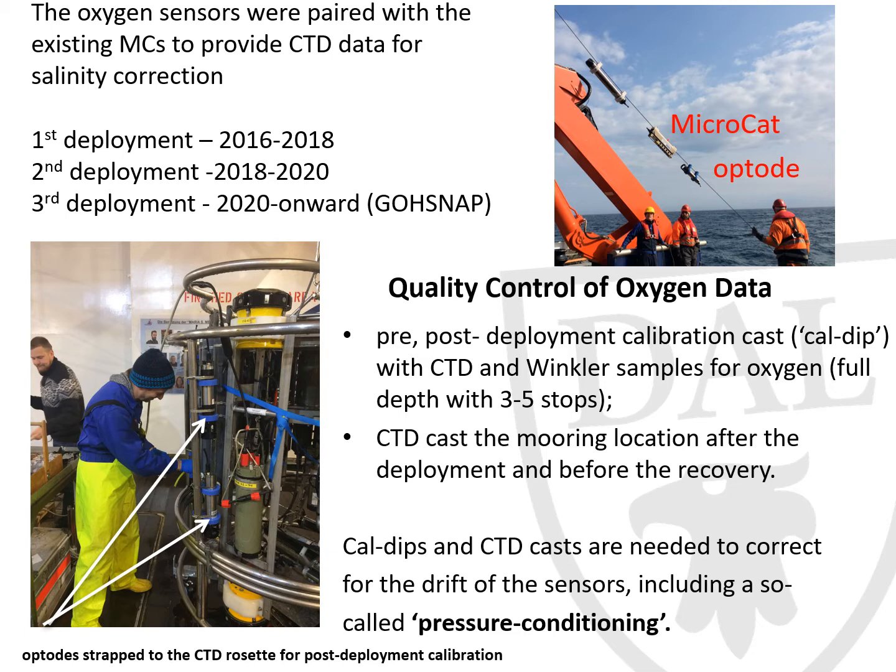The microcats measured CTD, and CTD data was needed for the salinity correction of oxygen data. Because of the 2-year turnaround schedule for the moorings in the Labrador Sea, the first deployment happened in 2016, and the subsequent redeployments happened in 2018 and also this year. And this year's deployment was already a part of the GoSnap program that I already mentioned.